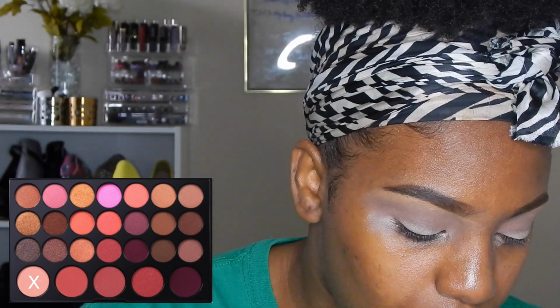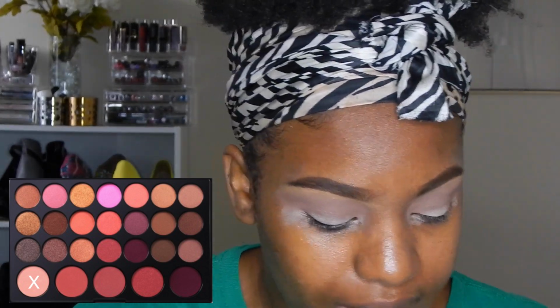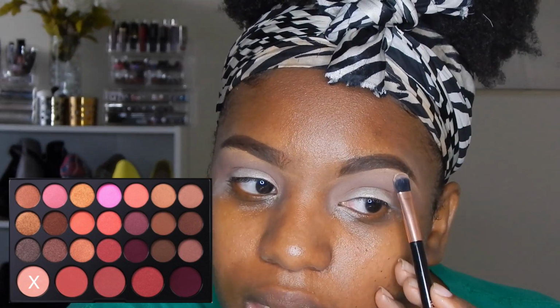This blush that's all the way to, I guess, my left, that's really light, that I can't use as my eyebrow highlight, just to kind of blend out that concealer. You gotta set that anyways.